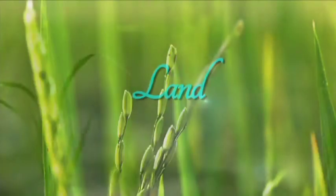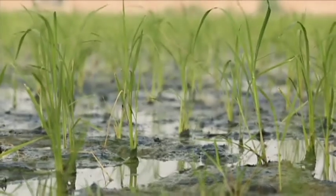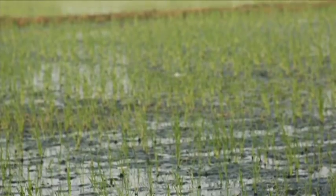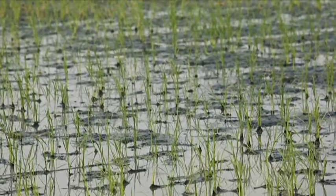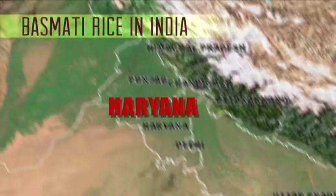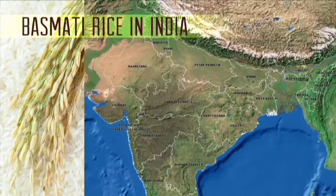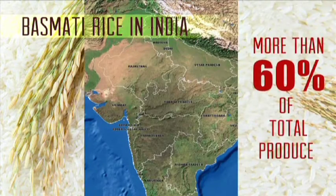Land. Plain lands or gentle slopes are suitable for the production of rice because stagnancy of water is a must for the cultivation of rice. Haryana and Punjab are the major basmati rice cultivating states, producing more than 60% of the total basmati rice production in India.